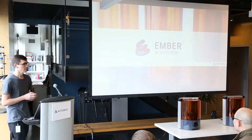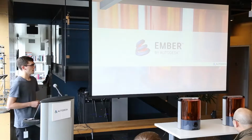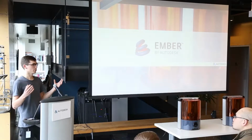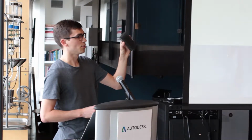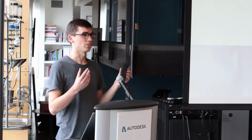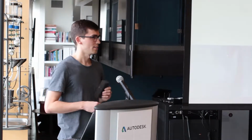So as you can see, we have two machines, two Embers up at the front here. The Ember on your right is just a standard out-of-the-box configuration. And it's printing this part, which represents the full build volume of Ember. So it's got probably about 9 hours left to print, and I started it off this morning about 7 a.m. So this highlights one of the challenges of 3D printing, which is speed. It takes quite a lot of time to print objects.